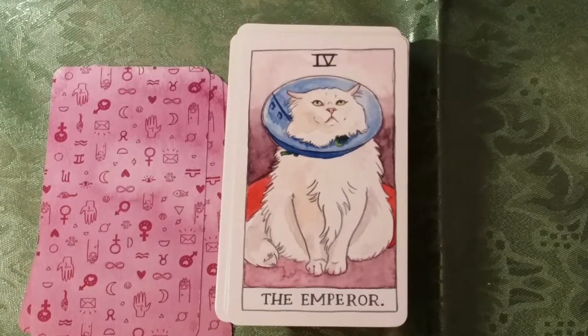Okay, number 4, the Emperor. Look how beautiful he is. Oh my goodness. Worn with the right attitude, even a cone of shame can be a crown. Upright. The Emperor holds all the cards with absolute authority. After all, a cone only prevents cats from biting themselves. Everyone else is fair game. But power must be used responsibly, and the card reminds us to exercise serious self-control. Master yourself and destiny will follow.